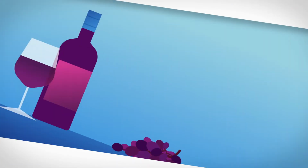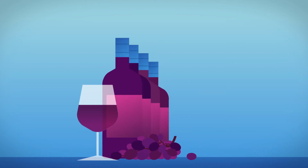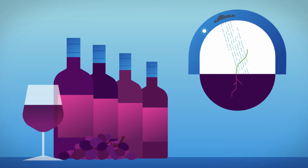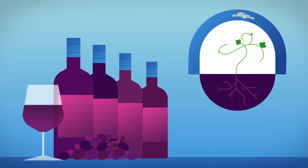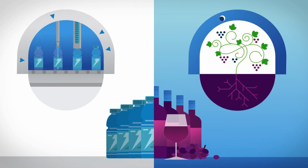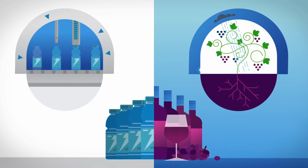Think of it this way. Wine made from grapes is a biologic product. Grapes have slight differences from year to year or even from field to field, even when from the same vineyard, like a biologic. Bottles of sport drink, on the other hand, are always identical, being derived from a fixed recipe of uniform ingredients, like a standard drug.